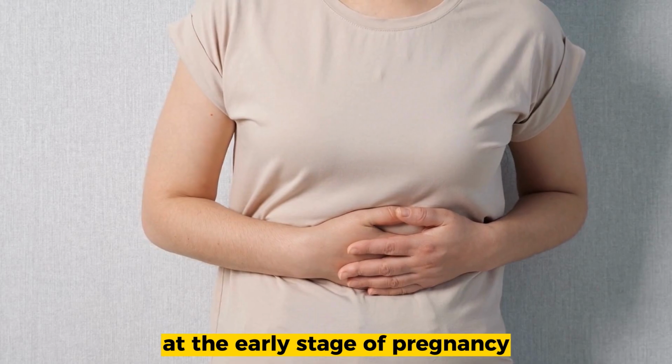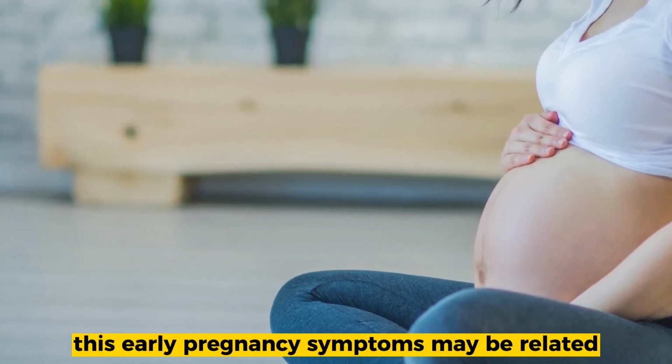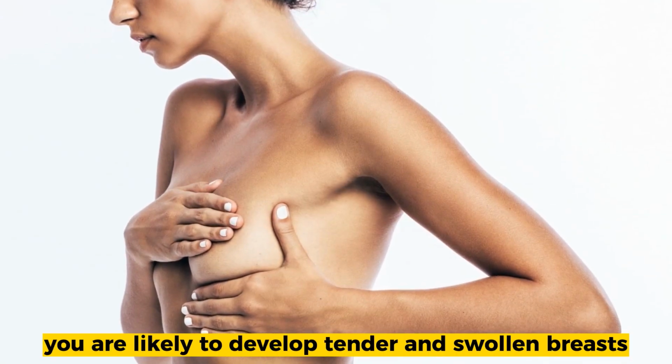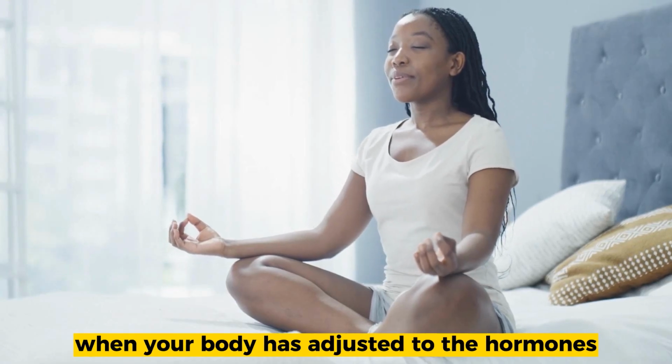Number 4. Breast changes. At the early stage of pregnancy, you might experience some changes in your breasts, such as tender, swollen breasts and darkening, bumpy areolas. These early pregnancy symptoms may be related to the hormones estrogen and progesterone. You are likely to develop tender and swollen breasts due to hormone changes. This will likely go away after a few weeks when your body has adjusted to the hormones.